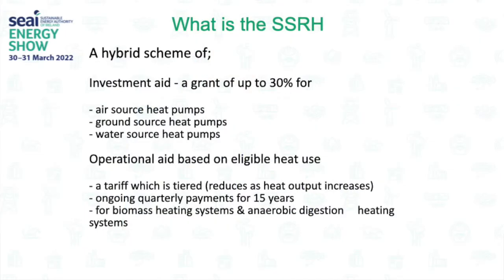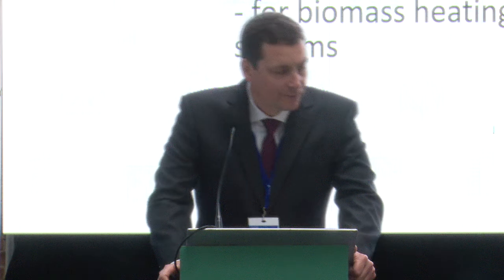Hybrid scheme, like I said, so there's two sides to it. 30% is for air, water, and ground source heat pumps. Operational aid is a tariff. Paid every 3 months for 15 years. So and that's for biomass and AD gas generated heat. So biomass, pellet, woodchip, and AD gas must be derived from anaerobic digestion.